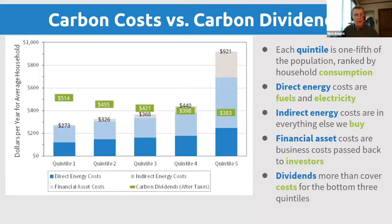Households in the bottom 20% do very well, get a lot more dividends than they incur costs. The second and third quintile also come out ahead, and even the fourth quintile just about breaks even. It's those big energy users at the top who, for the most part, end up behind. But here's an important point about that. Compared to total income, this gap only amounts to less than 0.5% of their income. In most cases, not even 0.25%. So it's not as punitive as it might look.